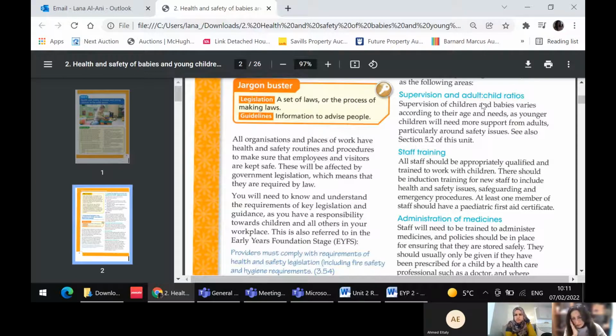So what does this mean? Can you think about any examples for this? For younger children, they need more support from adults. Okay, excellent. So the supervision of children and babies, we identify according to their age. Obviously, like Chino said, if they are young, they will need more supervision from us. Okay?